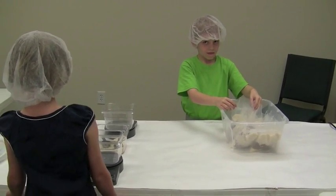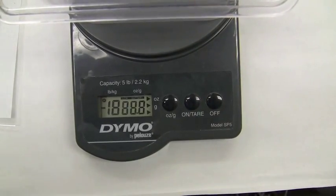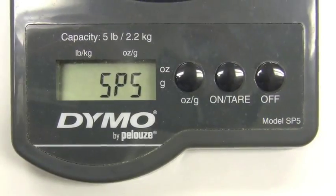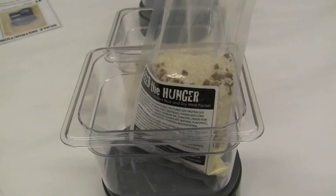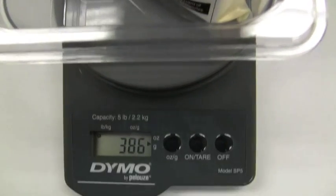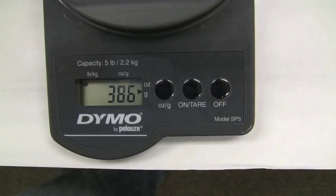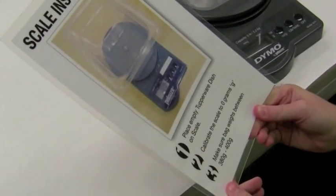The first thing to do is make sure that the small empty container is on the scale and then turn the scale on. There is an ounces to grams button, so press the button until it shows a G for grams. The target weight for these bags is between 380 and 400 grams. There's a sheet on the table that illustrates how to operate the scales in case you have difficulty.